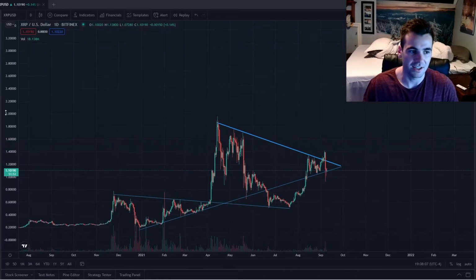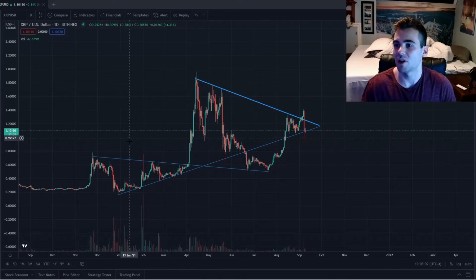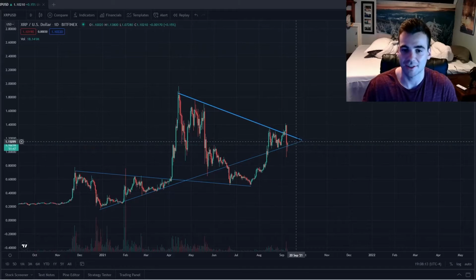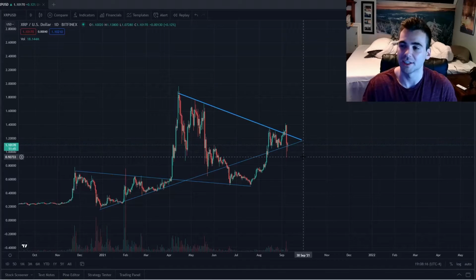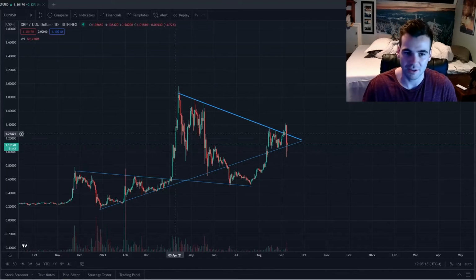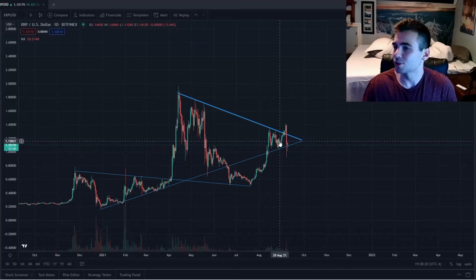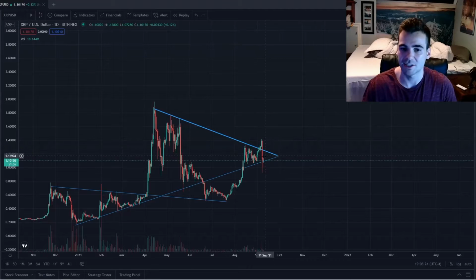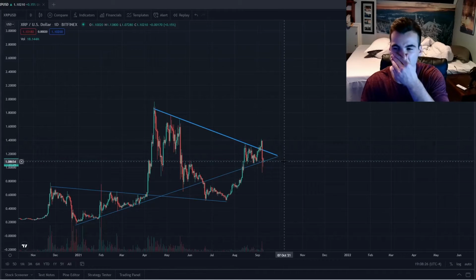I actually have a lot of very interesting fundamental reasons, and not just this technical pattern that I've been watching. In my opinion, the fundamentals tell the story, and the technicals are just following it and pointing out when that general time frame is going to happen.